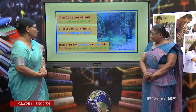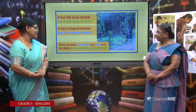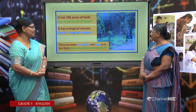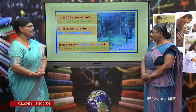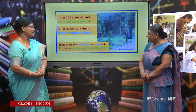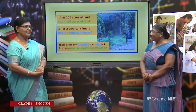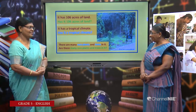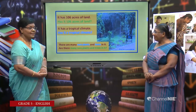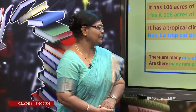There are many rare plants and trees in it. Are there many rare plants and trees in it? Yes, there are many rare plants and trees in it. Rare. You can't see everywhere. Very rare. Rare plants and trees are in Seethawaka Botanical Garden. Has it a tropical climate? Yes, it has a tropical climate. Are there many rare plants and trees in Seethawaka Botanical Garden? Yes, there are many plants and trees in the Botanical Garden. Okay.